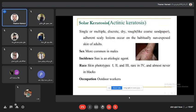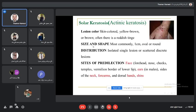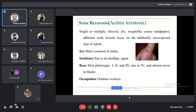Solar keratosis is also called actinic keratosis. Solar or actinic means related to the sun. It presents as single or multiple dry, rough patches or macules, a scaly or rough lesion on sun-exposed skin. It occurs in adults, usually with fair skin, usually male, with sun exposure over a long period earlier in life. Skin types are usually 1, 2, 3.